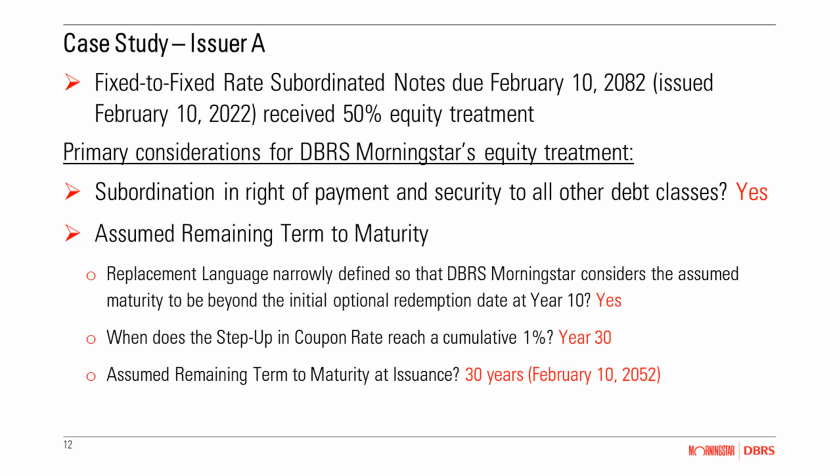So we can now look past that first hurdle to see what the next hurdle would be in terms of the maturity date of this instrument. In this case, the assigned maturity is determined to be year 30 when the step up in coupon rate reaches a cumulative 1%. Now, DBRS Morningstar will assume that the cumulative 1% step up will definitely be a hurdle to the company continuing to leave that issuance outstanding. So that's why we end up with year 30 as the case here.